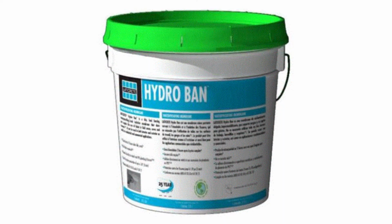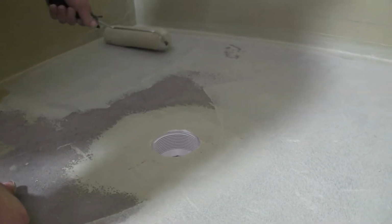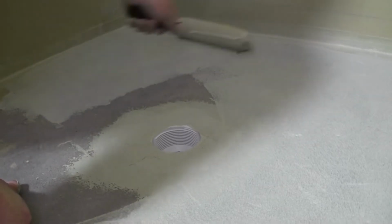It's something that you paint on, and that is going to waterproof your walls 100%. And I also use this on my shower pan. Now, in my videos, I don't teach how to use a pan liner that goes underneath the pan. I waterproof the pan on the top, and I waterproof the walls on the top. So that is the type of installation that we're talking about.